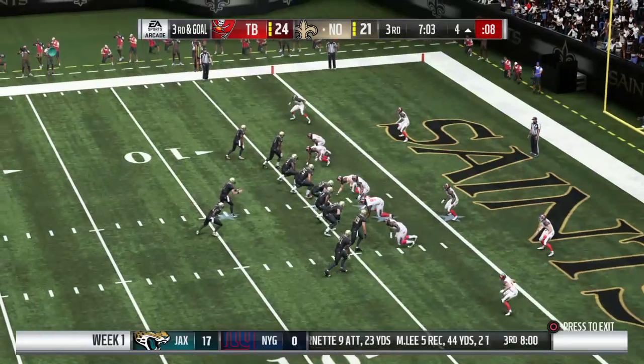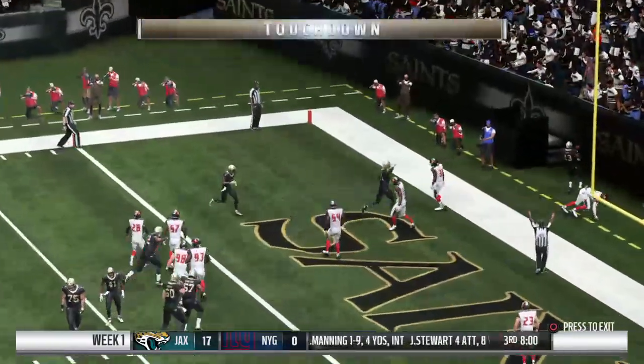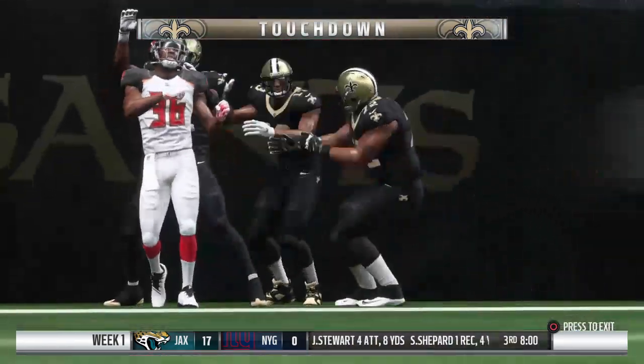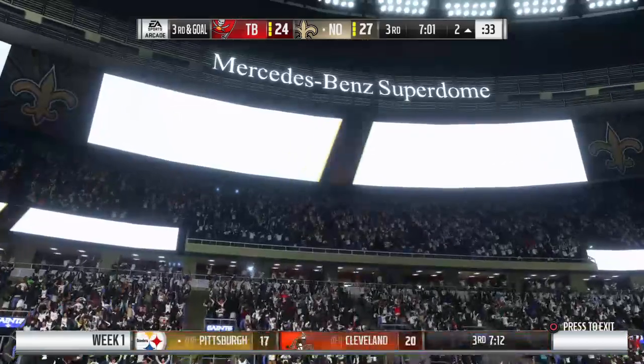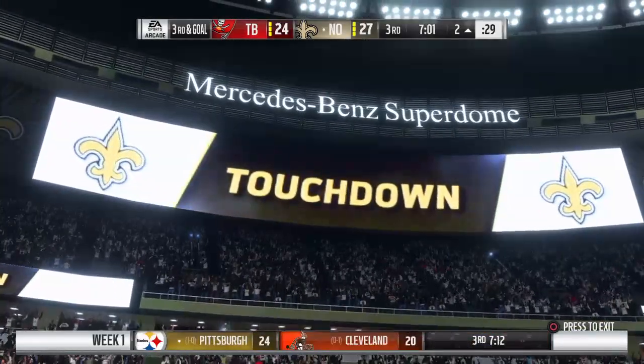Can they convert another here on 3rd and goal? Now Breeze. Looking for Thomas. He's got him. Touchdown, New Orleans. Thomas from 4 yards out. And the Saints are able to cash in for 6.